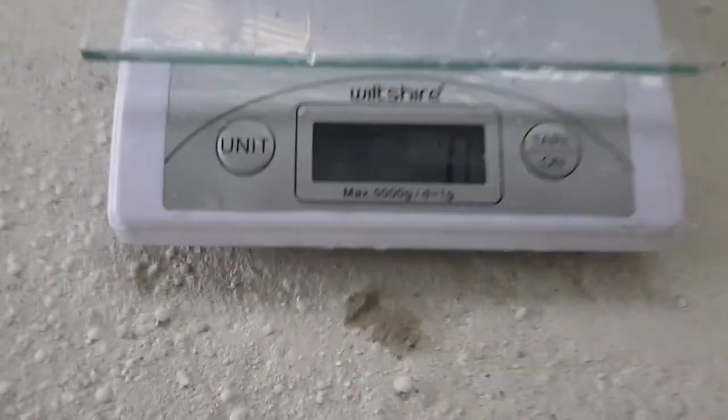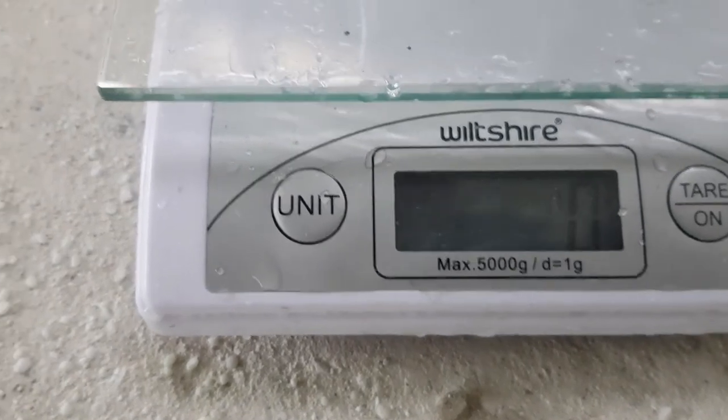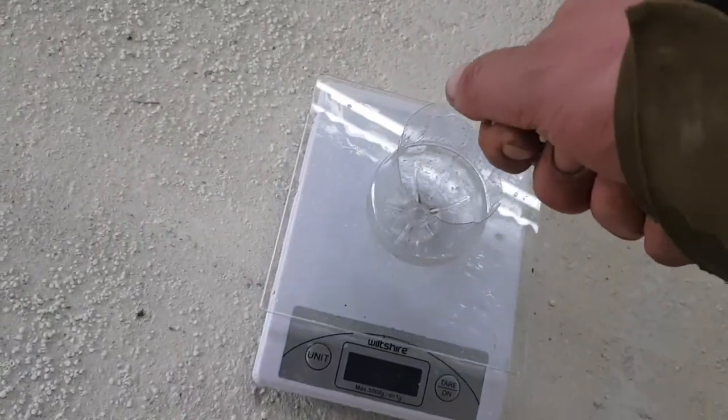So like I said before, we're doing 50 kgs to the hectare. So I thought I might just show you what 50 kgs to the hectare looks like. So here we go. My wife is going to kill me when she sees the kitchen scales in here. That's all right. So we're tared on zero. Got a wee cup up here. Grab a handful. We'll see how long it takes to get the five.